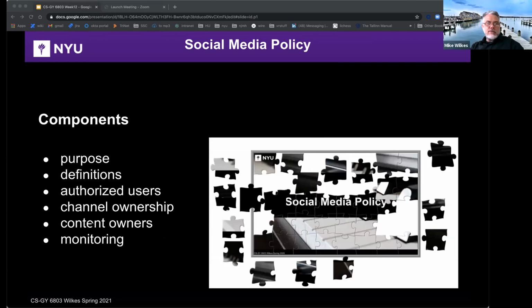All right, so components of a social media policy. Obviously, you have to have the purpose of the policy, definitions of terms used, authorized users for the different channels, who owns various channels, who owns various content within those channels. And of course, do you have any monitoring, and who's responsible for monitoring social media?